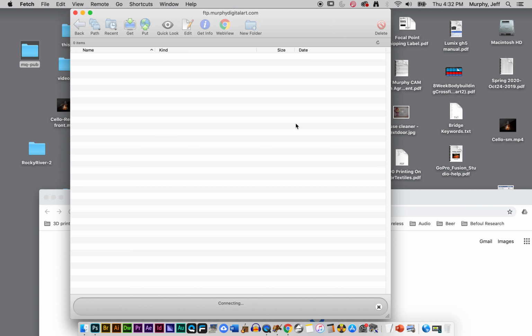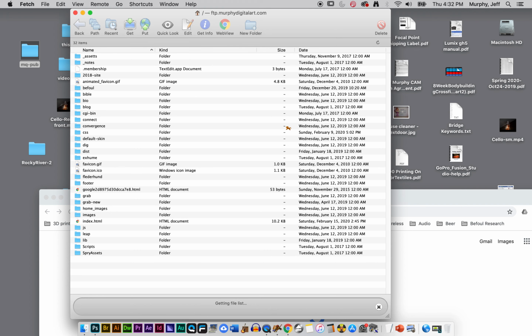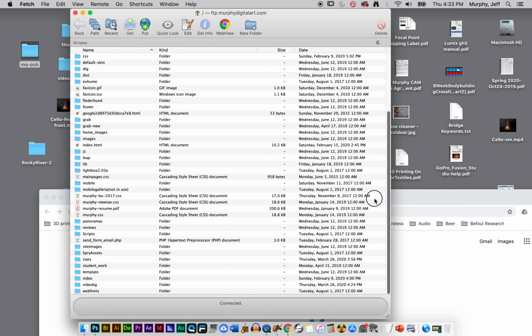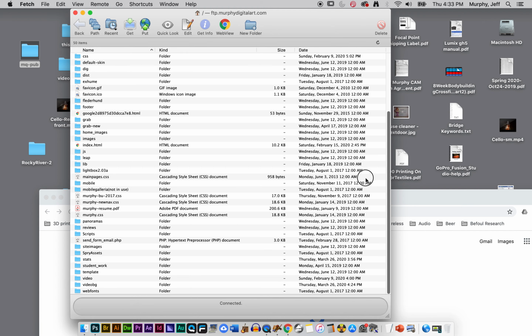Okay. And when I connect, oopsie, I typed that in wrong. Okay, there we go. You see the little running dog, and you get all my files. So this is all the files, every one of those folders has a lot of material in it. And if I wanted to delete any of those folders, let me see if there's anything I'm not using anymore.